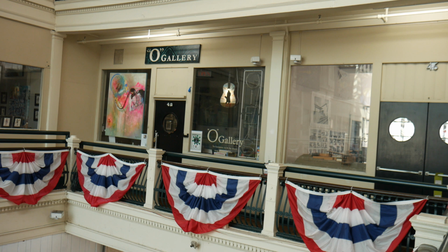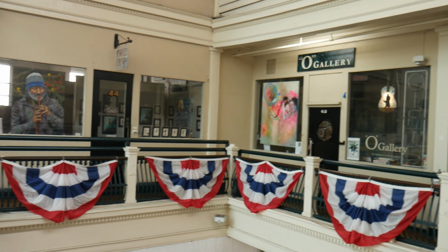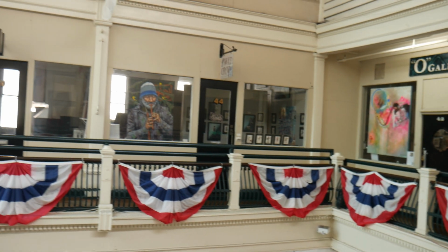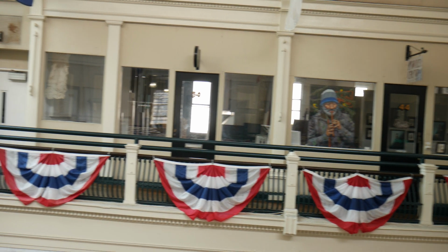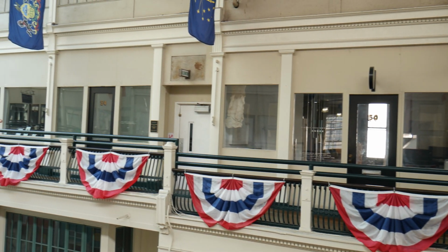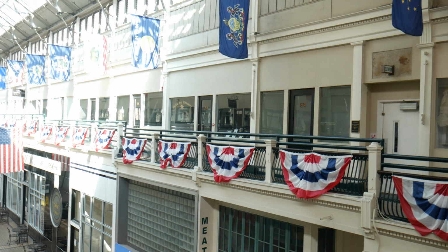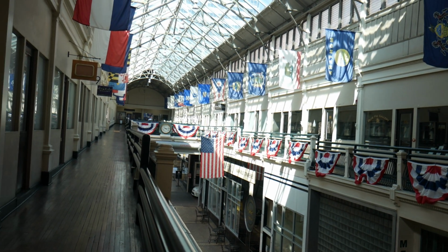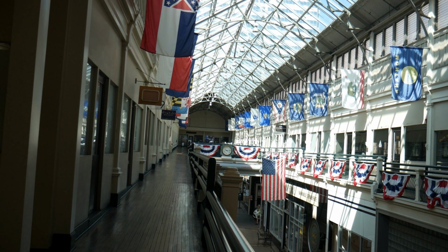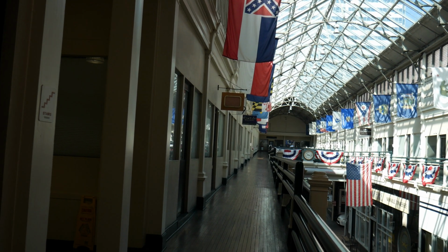And before we leave, I wanted to give a quick shot of the second level. It's full of art galleries, and on the first Saturday of every month in Nashville, they have what they call an art crawl, and all of these galleries here and throughout the city, including the Frist Museum of Art, take part in the art crawl, and it's pretty interesting to do this.